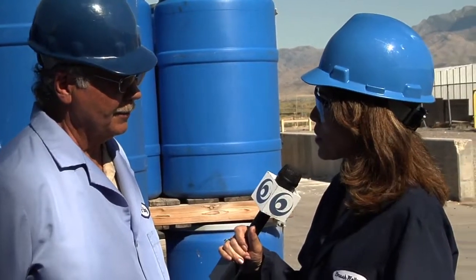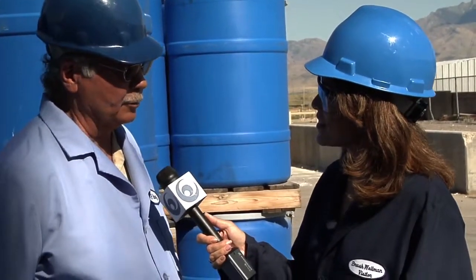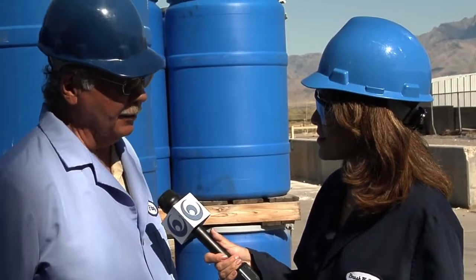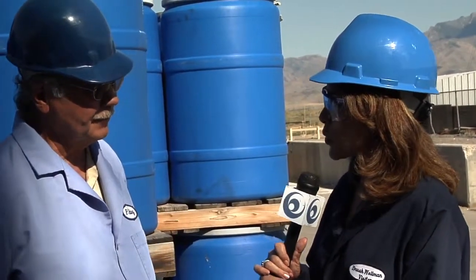And you said shipment. Where are they going to go to next? These will probably go to Elmore, Ohio. What is in Elmore, Ohio? Elmore, Ohio is the plant Brush Wellman owns that converts it into finished goods. So it's going to come out looking like a metal. Yes, it'll come out as a metal, an alloy, or an oxide. Well, thanks so much for showing us your plant.